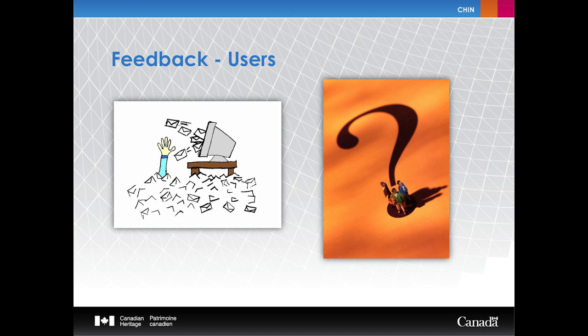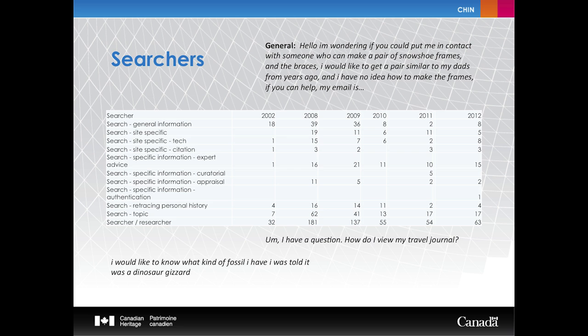Okay, so going a little deeper into some of these categories of my flood of feedback messages, what did it tell me and what might we be able to advise other museums from this? So for searchers, one thing is the general information kind of search. These are questions we call general because the person may not really be in the right place. This person wants to know how to make a pair of snowshoe frames.